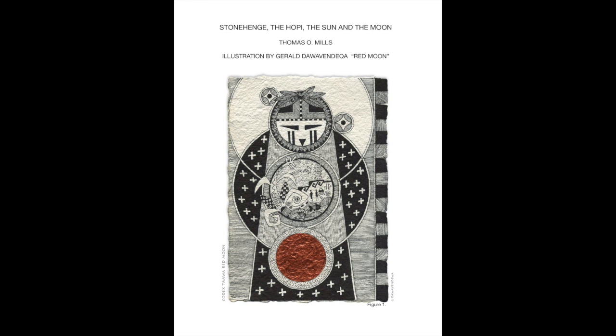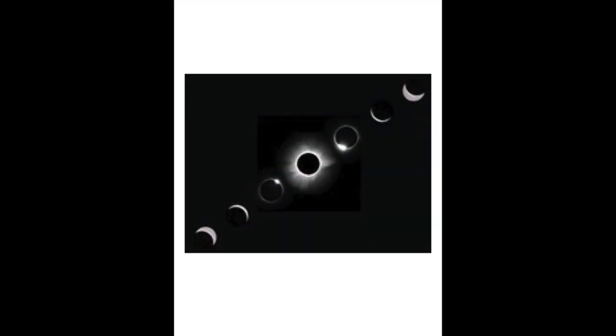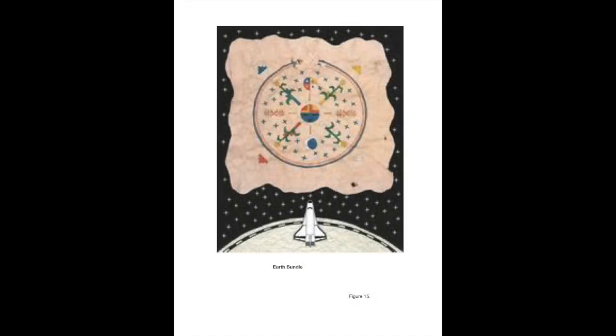I'd like to thank Gerald for his painting called Red Moon, which shows how a Native American envisions an eclipse: the sun with the earth and the moon in their delicate balance and in perfect alignment needed to create this event. Gerald has a website called fourthworlddesign.com, all one word, Fourth World Design, where he explains his work and sells prints for a very reasonable price. He's very good. In fact, NASA was so impressed with his work, they sent one of his paintings called Earth Bundle into space on the Space Shuttle Endeavour back in 1994.